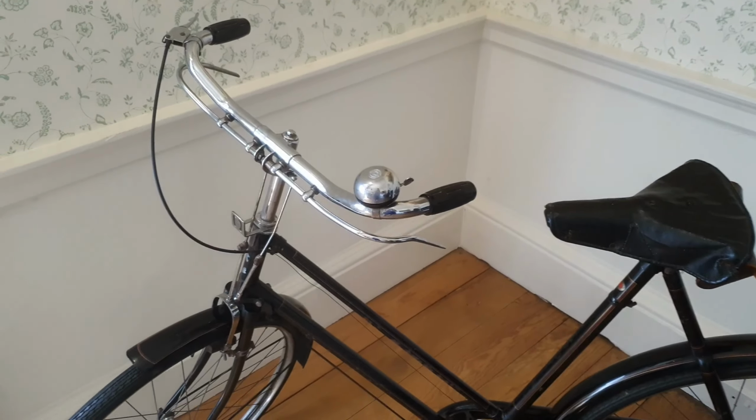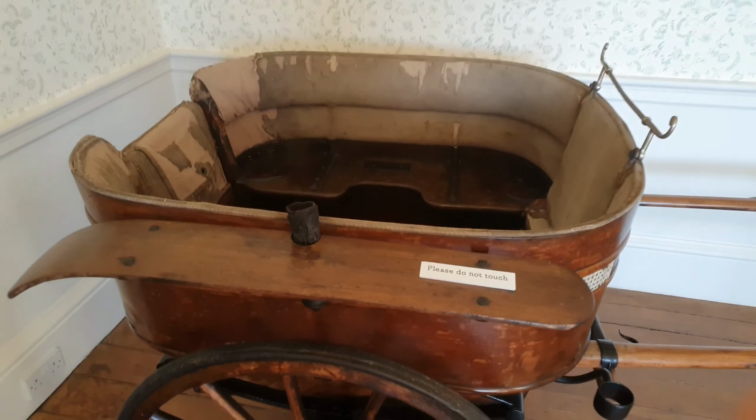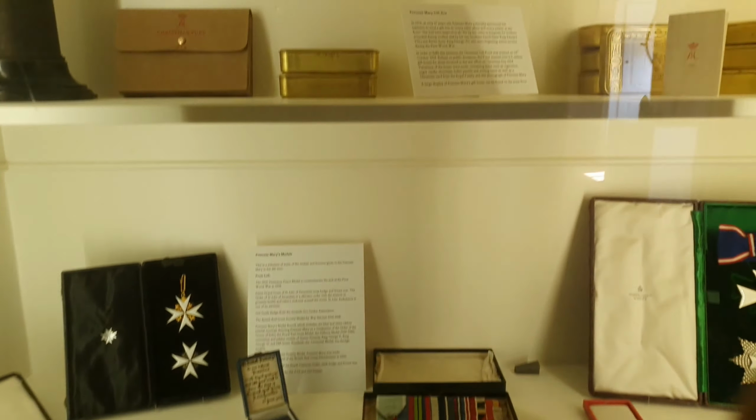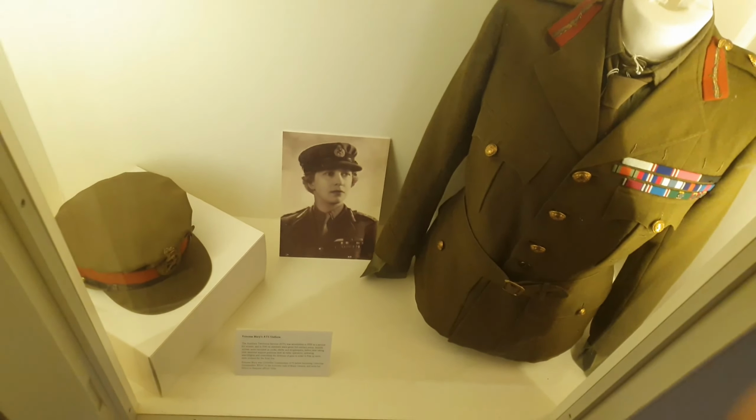This bike looks cool. It says do not touch, but I really wanna ring that bell. I'm not going to. I also like this too, this is one of the horse carts. Looks so cool, let's not touch it, but we can try and get in as far as we can. It looks so cool. It'd be horse drawn. I love war stuff. It just looks so cool. I think this is war stuff anyway, it looks amazing.